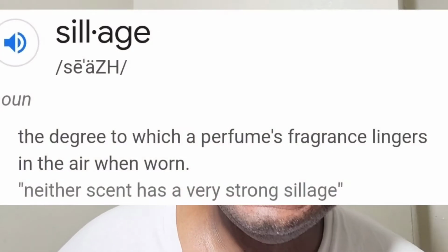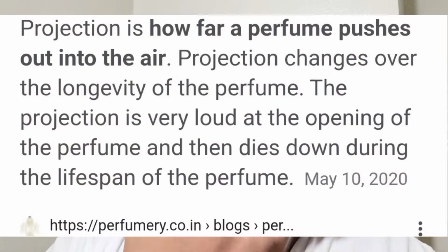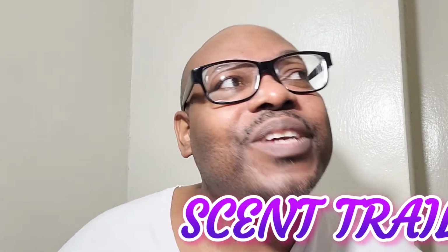For me, it doesn't project immensely, which is kind of to be expected from a fragrance that is somewhat base heavy. What you do expect from base heavy is longevity. And what I will tell you is this, the sillage is ridiculous. So someone might ask, well, how is it possible that projection may not be bonkers, but the sillage is? It's because sillage is a scent trail. So scent trail is not necessarily based off of the projection.